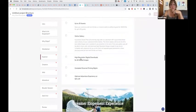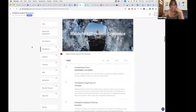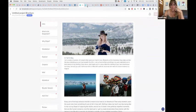Yeah, these check boxes up here are super confusing to me. Other than that, I actually think this HoneyBook format is pretty cool.